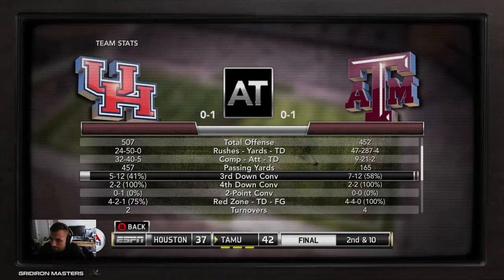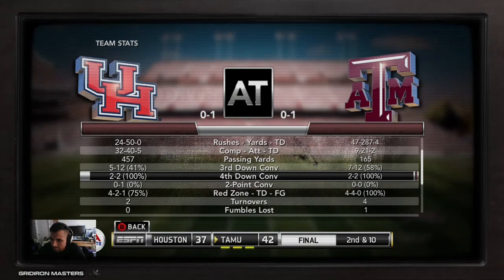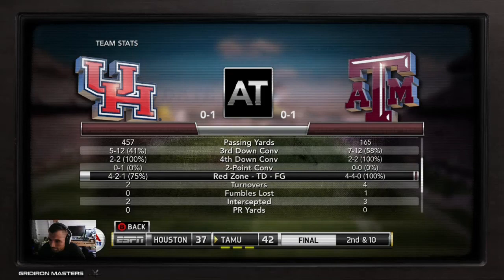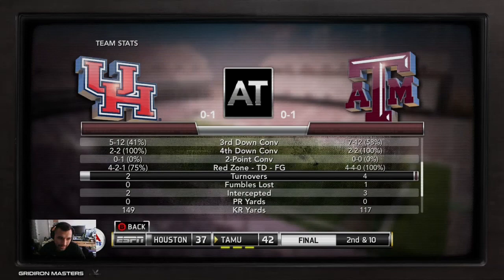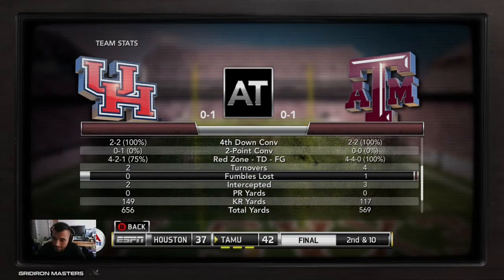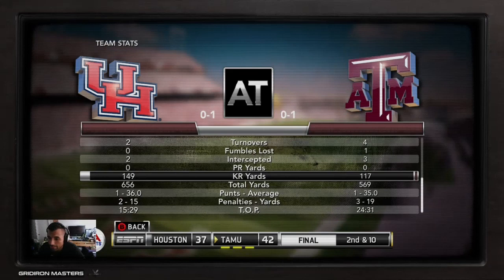Third down conversion was 58%. Fourth down, I had to go for it twice. Oh no, sorry. Yeah, twice. 100%. Perfect in the red zone. Four turnovers again. That turnover margin haunts me like almost every other game. So I gotta do something else. But I had three interceptions, which is pretty nice. Two of which were in the end zone. And of course I win the time of possession.